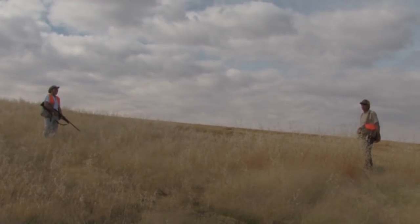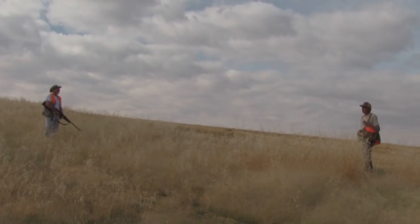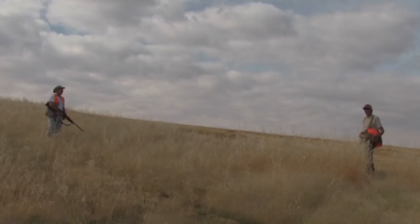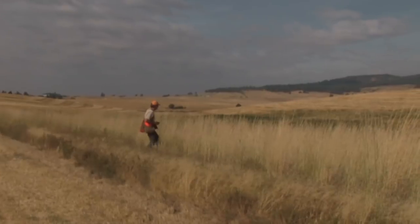Big mistake a lot of upland hunters make is they'll hunt one area, go through it once, think they've gotten the birds, and just go on their way. When I'm hunting ditches, draws, I always hunt them up and back.